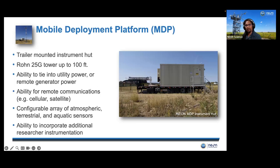The standard MDP consists of a trailer-mounted instrument hut that is identical to the instrument hut at the NEON terrestrial sites, a Rohn 25G tower requestable up to 100 feet. It has the ability to tie into utility power or be powered by a remote generator system, has the ability for remote communications via cellular, satellite, or point-to-point internet connection. It has a configurable array of atmospheric, terrestrial, and aquatic sensors, and has the ability to incorporate additional research instrumentation.